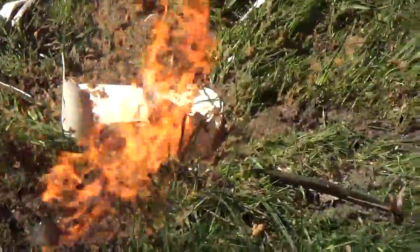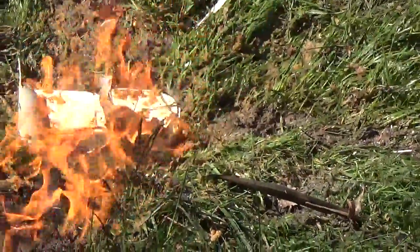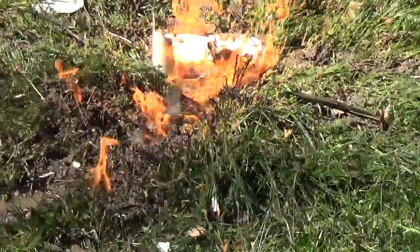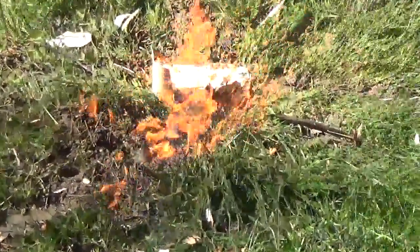And as you can see, there's pretty much nothing left of that bucket. It's amazing, Joy, that fire is still burning. Look at the glass. I'm going to zoom in on it. The glass itself is still on fire. It's one hell of an explosion.